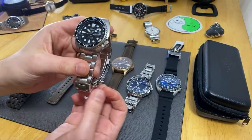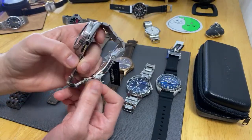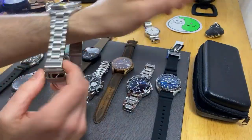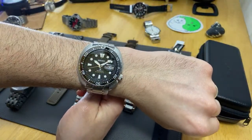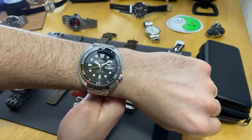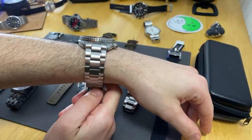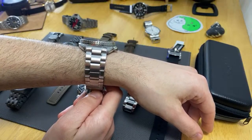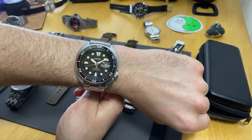So this is actually the most conservative version of the King Turtle. It's 45 millimeters wide because it has a black dial. For whatever reason, the bracelet is only available with this dial color. I haven't sized this one yet. This bezel has been on a couple generations, but I think it is nicer than some of the older versions of the Turtle. But this is on here since the last generation, I'm pretty sure.